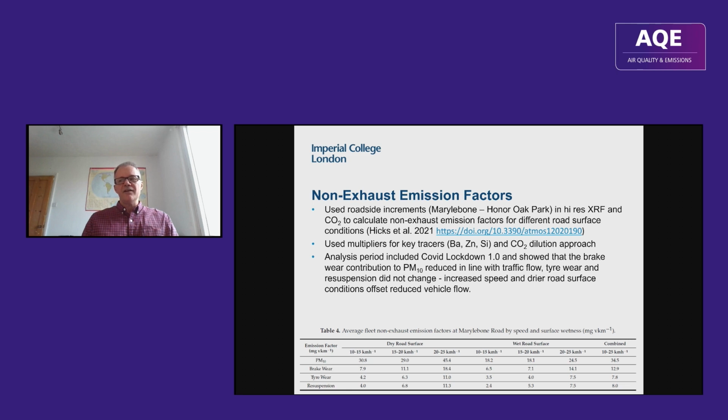So we did this actually over the period of lockdown. We started before lockdown, earlier on in 2018, and through the lockdown period. And we got some really quite interesting results. First of all, we were able to generate emission factors, and by combining them with measurements of road surface, which we get from a sensor that's installed within the road, primarily to tell TfL when to salt the roads, but it tells us how much moisture is on the road. So it enabled us to understand what the emissions were like during different road conditions.